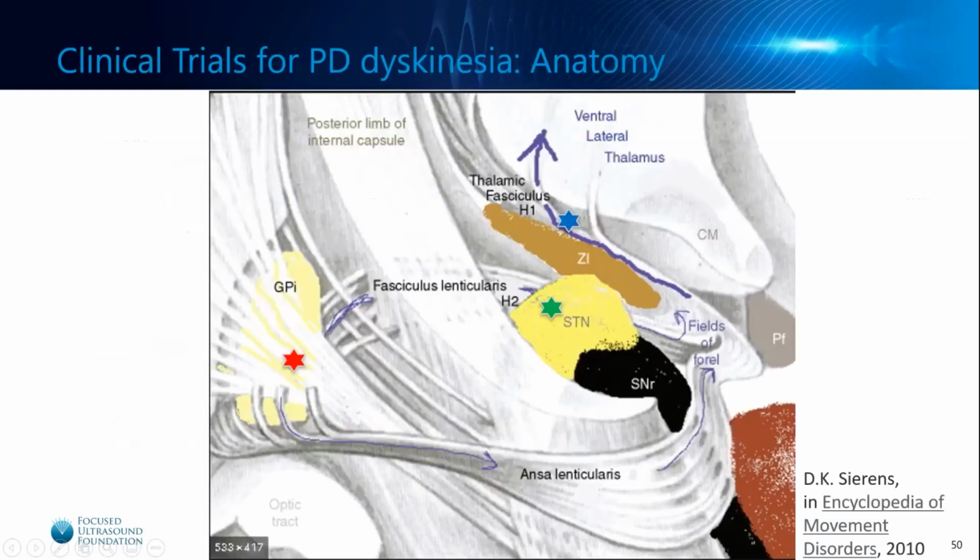Now, this is a little bit of a busy slide, but part of it is there are several locations you can treat in the brain to treat dyskinesia. One is the globus pallidus right here, and you can see where the nerves pass through in this drawing. And the other one is the subthalamic nucleus right here. And the other one is the pallidothalamic tract, which is as these nerves flow up this way past the thalamus, which is over here.